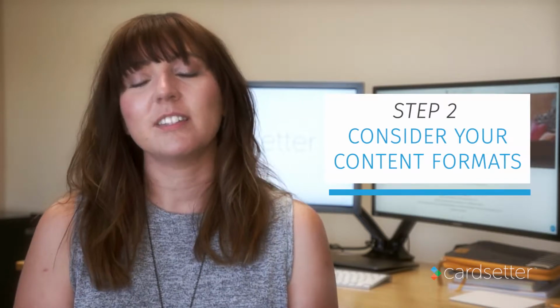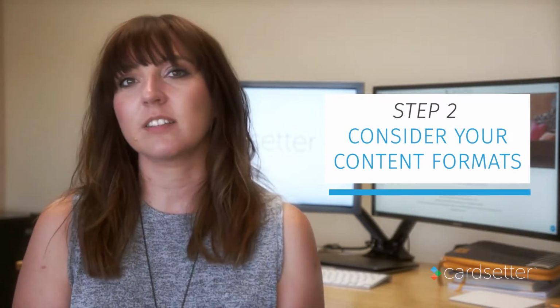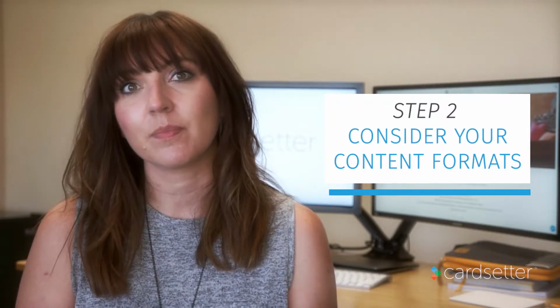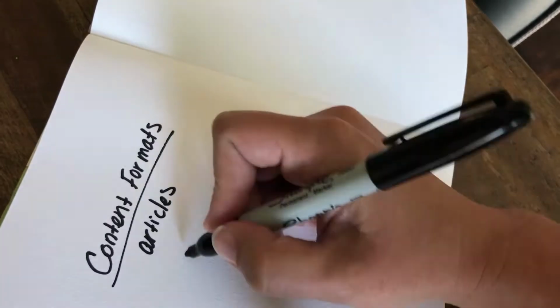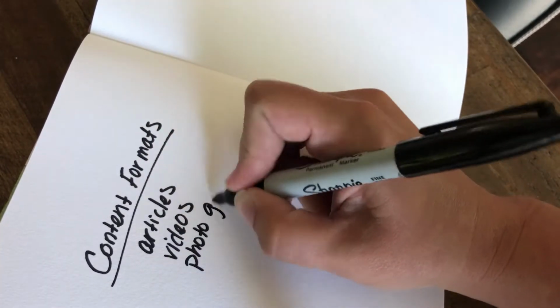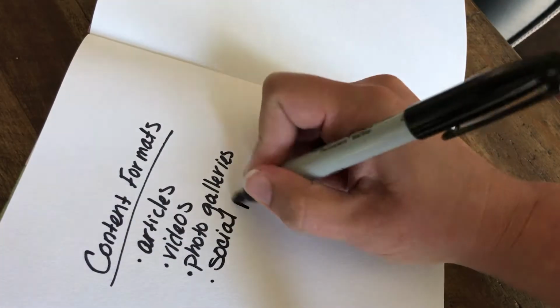Step 2. Consider your content formats. What types of content do you excel at creating efficiently? Do your Facebook videos go over well with your audience? Do you have excellent readership of your blog posts? Is your Instagram account on fire in a good way? Write these out and give yourself a visual reference of all of the types of content you are able to create.